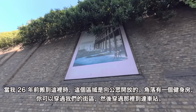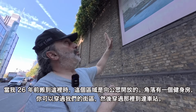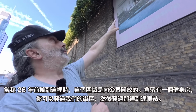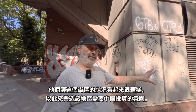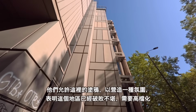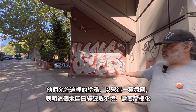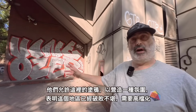Yeah. And in reality, when I first moved in here 26 years ago, it was public realm. There was a gym in one corner, you could go across from our estate across there to get to the station. They built up this picture of the area as being underdeveloped and run down, needs investment. This is what they've allowed to happen to build that narrative. All this scaffold, all this graffiti here, that's all been allowed to create a situation, to show that it's a little bit run down and they want to gentrify it.